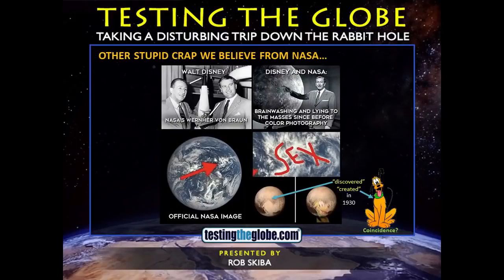Well, isn't it interesting that they put some of the same stuff even in pictures of the Earth where the clouds are magically spelling sex, right? And found this out also. This character right here, Pluto, was created by Walt Disney in 1930, coincidentally the same year we discovered the planet Pluto. And then decades later, we finally send the probe out there, and what do you know? There's an image of Pluto on Pluto.